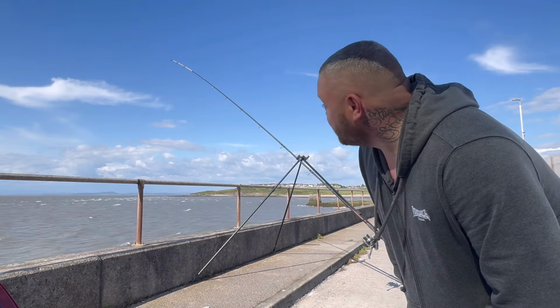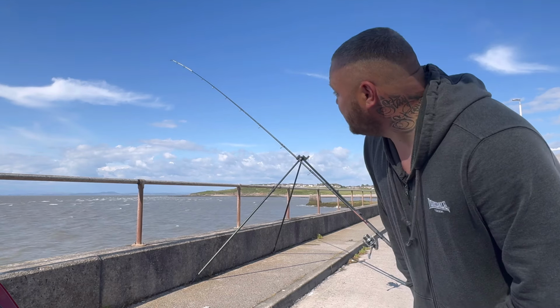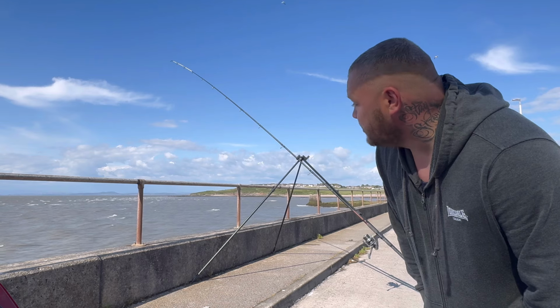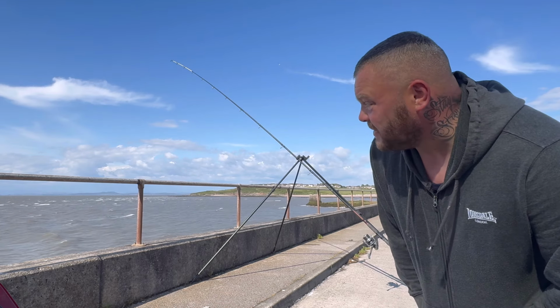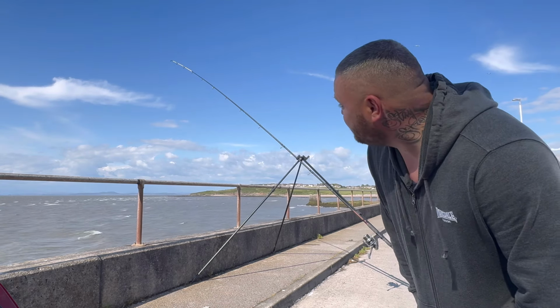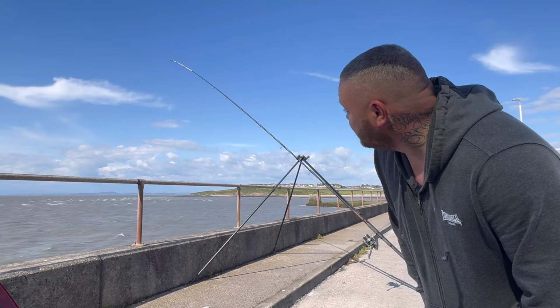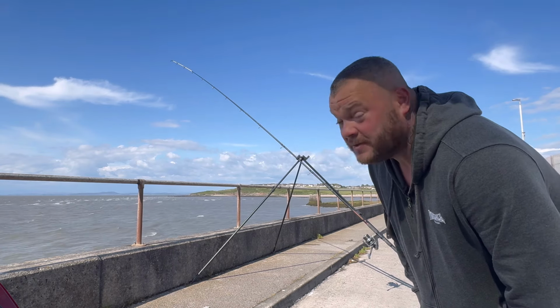Should be a good few days, shouldn't it? Can't believe how little water's there. It's been dropping for about 3 hours. We must only be in 2 foot of water. And it's just switched on. Crazy. You'd think it would be totally the opposite, wouldn't you?